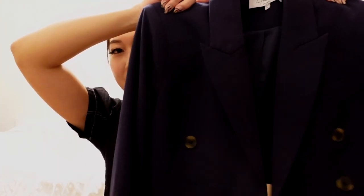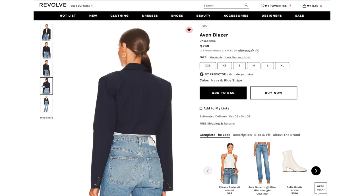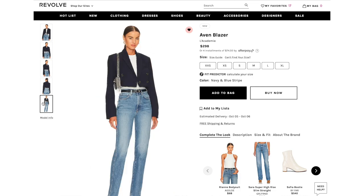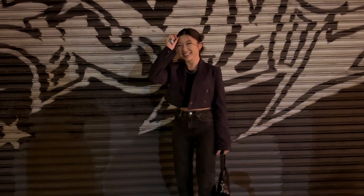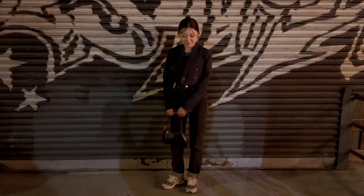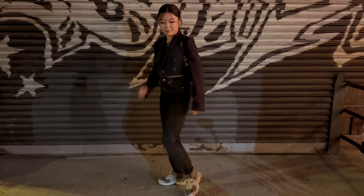The first one is this cropped navy pinstripe blazer. It's from the brand L'Academy. I believe that's how you say it, but I love this blazer so much. I feel like it makes such a statement and the silhouette of it is just so flattering. It crops right at my waist and just makes the whole outfit look very classy but also very trendy. I also feel like cropped blazers are very in right now, so I've been loving that look.